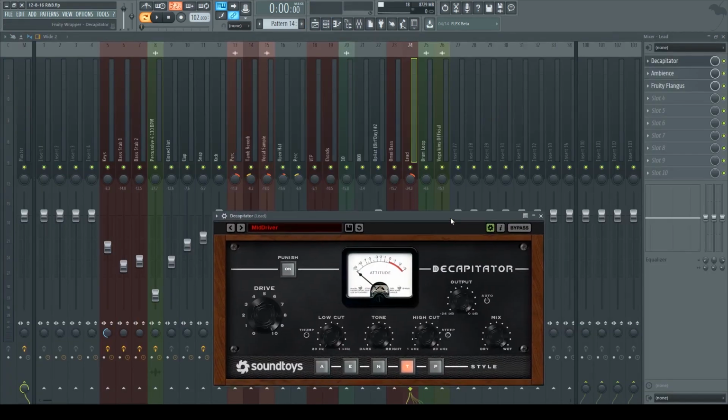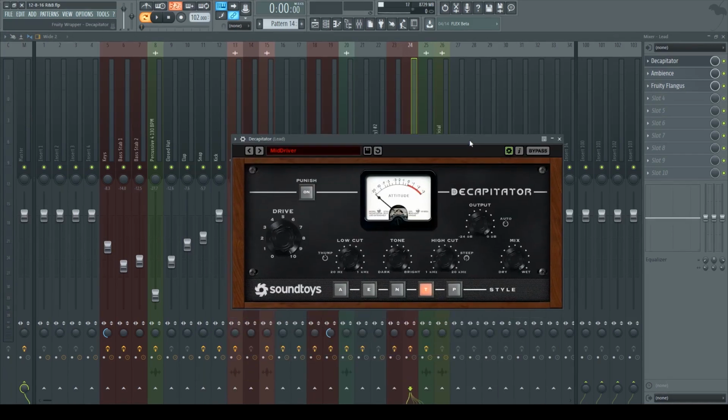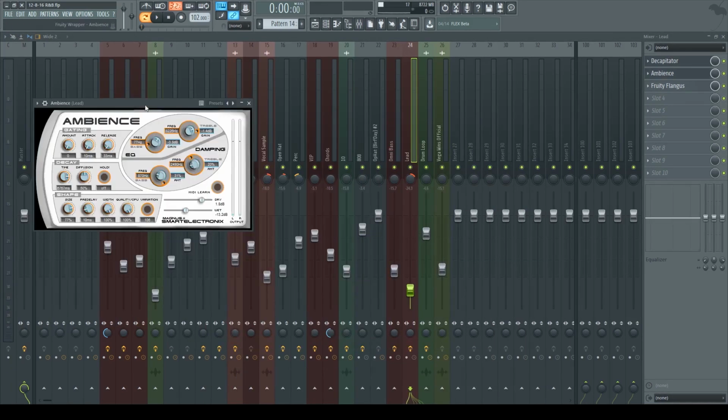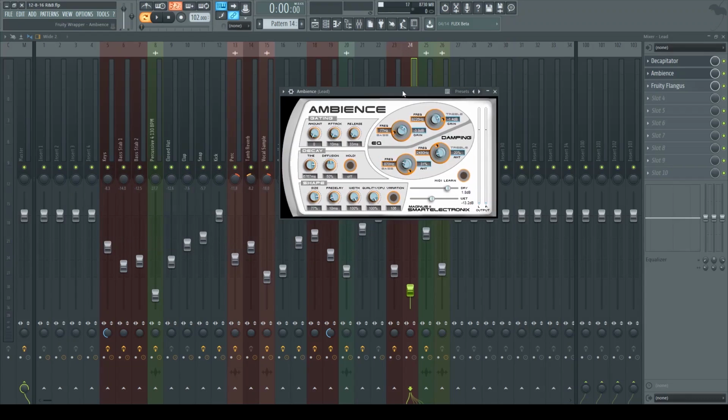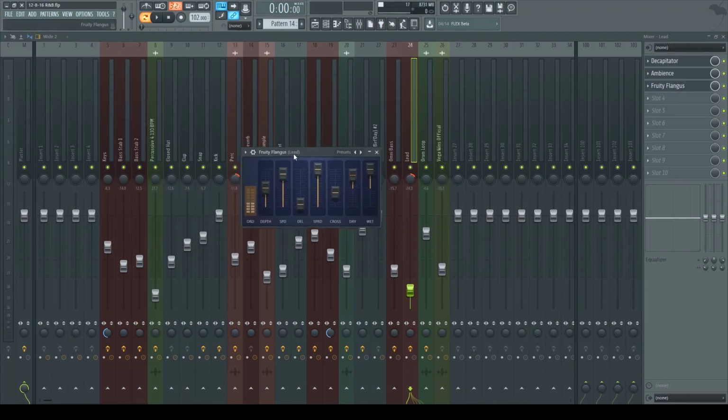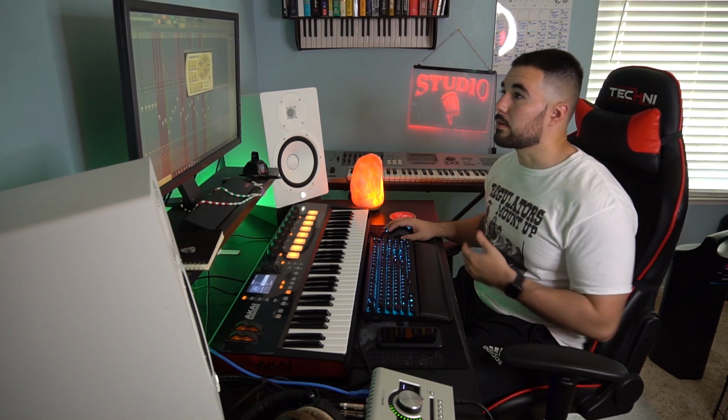And with that, in the mixer, we got Decapitator, Mid Driver preset, Ambience, which is a reverb plugin that I used to use, but Ambience doesn't make 64-bit versions of their plugin. I'm running a 64-bit system, so a lot of times this plugin will crash. I'm actually surprised it's working right now. This is something I pretty much used on every beat back in the day, but I don't anymore. Again, because it's just a 32-bit plugin, I need the 64-bit. And in addition to our Ambience, Fruity Flanger. So here's what our lead sounds like. Again, it's going to be pretty subtle for our pre-hook.